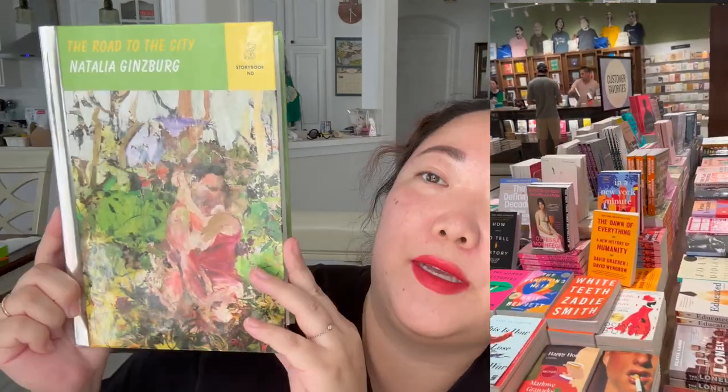I also went to another McNally Jackson. I want to say it was in the Village, which was actually the first McNally Jackson store that I went into. And this is the book that I purchased from there. I have yet to read a Natalia Ginzburg, but I already own several Natalia Ginzburgs. So she is going to be the writer for me to read at the top of my list for 2024. And I love this cover by Cecily Brown. Cecily Brown had an exhibition at the Met when I was there, so it all kind of tied in. It was a sign that I had to purchase this.